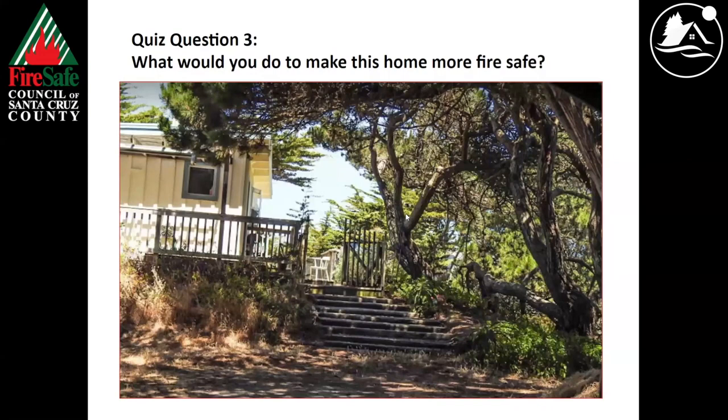Okay, well, let's take a look at this house. Anybody have any thoughts about what this homeowner should do? This actually looks like quite a few older homes we might find in the Santa Cruz Mountains. Yeah, this is very typical. Well, there's a lot of dry brush right by the deck. And then those pine trees, those are going to go up like a Roman candle, right?